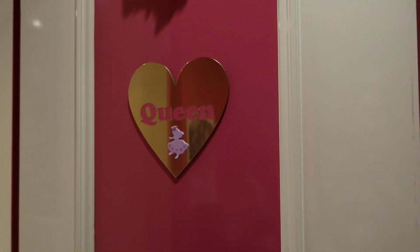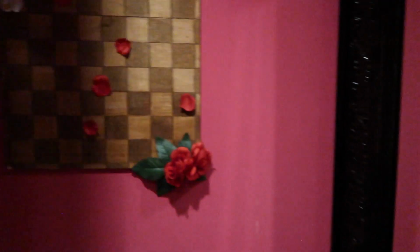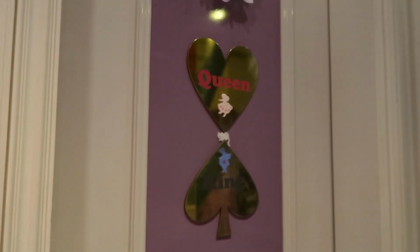I just popped to the toilet, and these are the things which are on the walls. Kings and queens. There's also a nice little chessboard on the wall in the bathroom, a little blurb about Alice and a few nice flowers. This is the art that's on the walls. See that? King and queen. This is a shared bathroom.